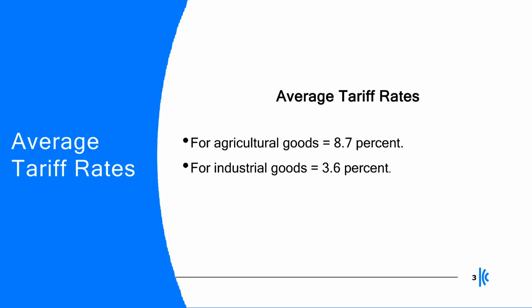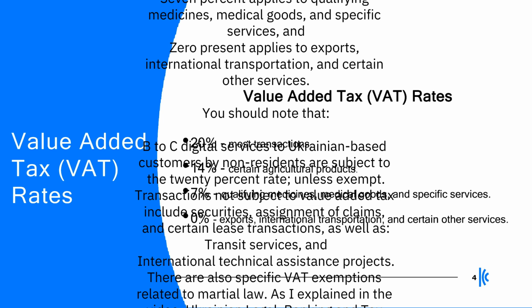It may be that tariffs are not applicable to your country. However, as we will see on the next slide, you may not escape Ukrainian value-added tax. As listed here, Ukraine has 4 rates of value-added tax. 20% applies to most transactions. 14% applies to certain agricultural products. 7% applies to qualifying medicines, medical goods, and specific services, and 0% applies to exports, international transportation, and certain other services.